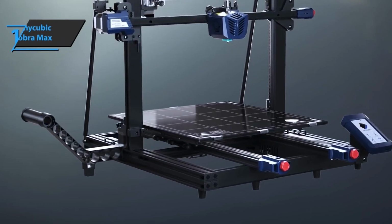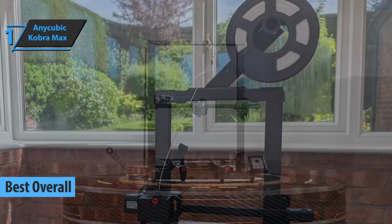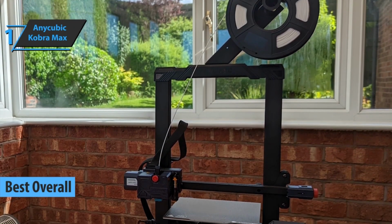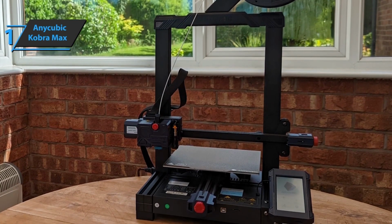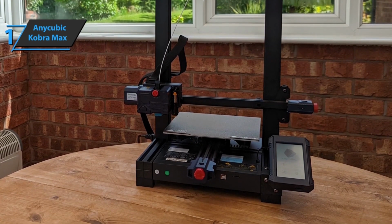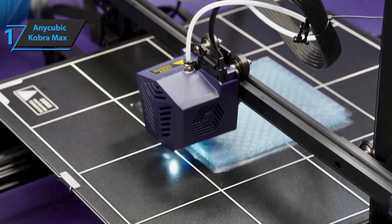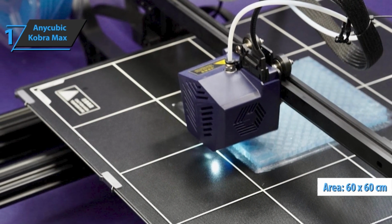Finally, we present to you the best overall 3D printer in 2023, the Anycubic Kobra Max. This is a 3D printer with a huge print volume for its price, ideal for cosplay pieces or very large models. Kobra Max is a 3D printer with a particularly large print volume of 400 by 400 by 450 millimeters, which means that the machine itself is bulky. You'll need a minimum space of about 60 by 60 centimeters on the table. Assembly, however, is extremely simple.